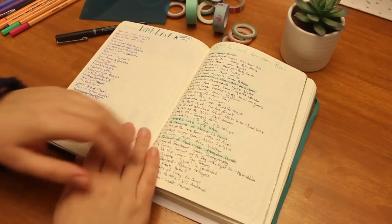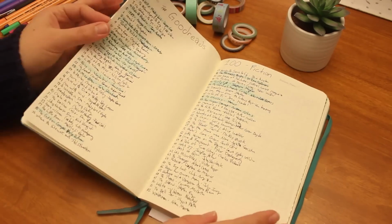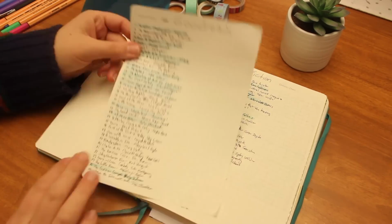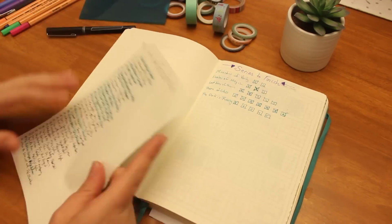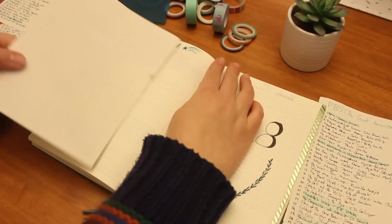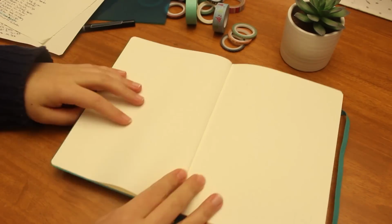So first thing, I'm going to take out some pages from my old journal. I'm going to take out these reading lists that I keep as a reminder. I've got the Goodreads 100 fiction list and then the PBS Great American Read. So I'm just going to tear these papers out so I don't have to rewrite them, because there's at least 100 books on every list, and that's just a lot to rewrite. So I'm just going to add these pages to my journal.